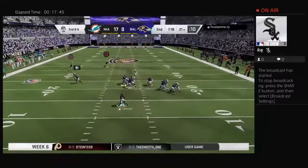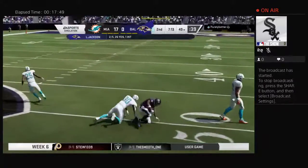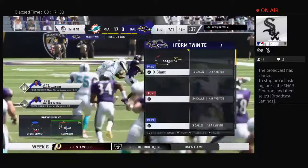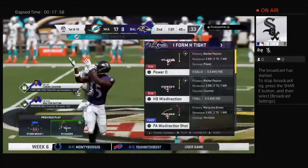To throw on 2nd and 6, Jackson. And they nearly get this all the way to midfield. Mark him down at the 49. A gain of 28 yards there and give him a first down.